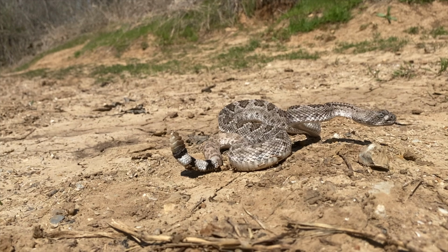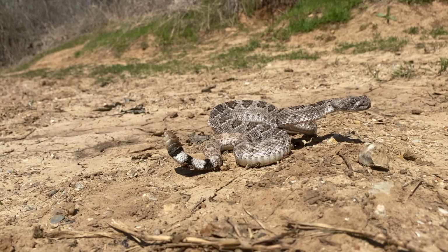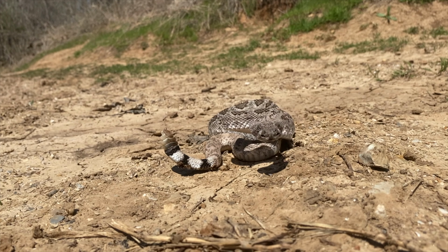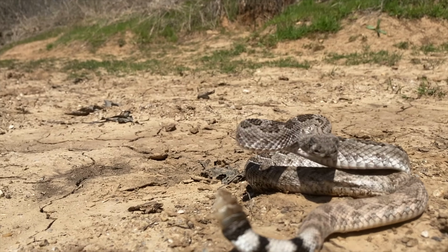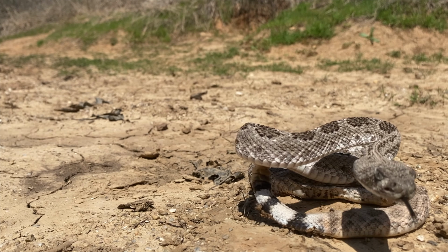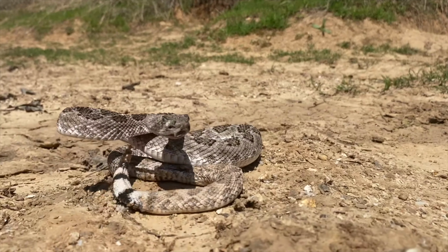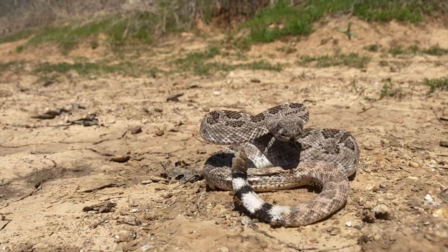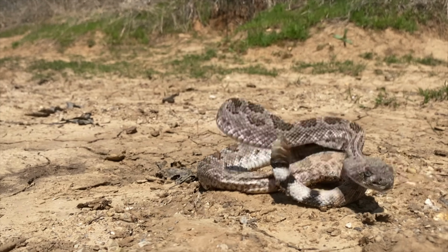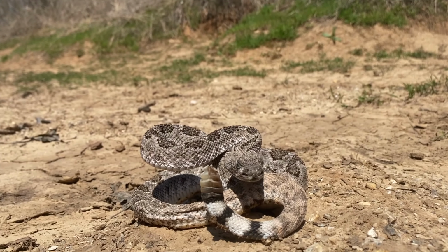Kind of actually surprised we haven't seen more of them. It seems like the weather is really good for snake activity. It's real bright and sunny out here. And this county generally is kind of known as a fairly decent hot spot for these guys, and a few other species.